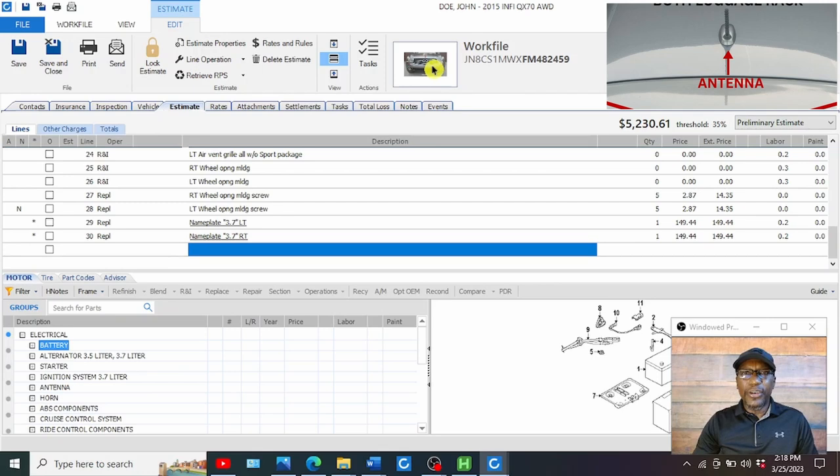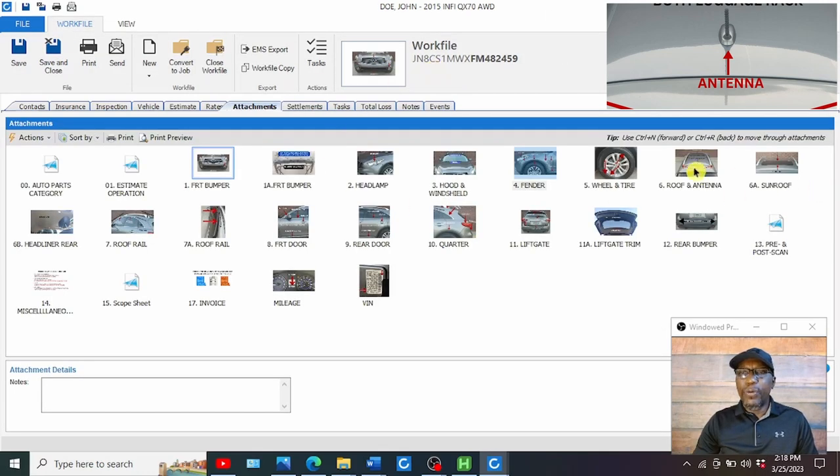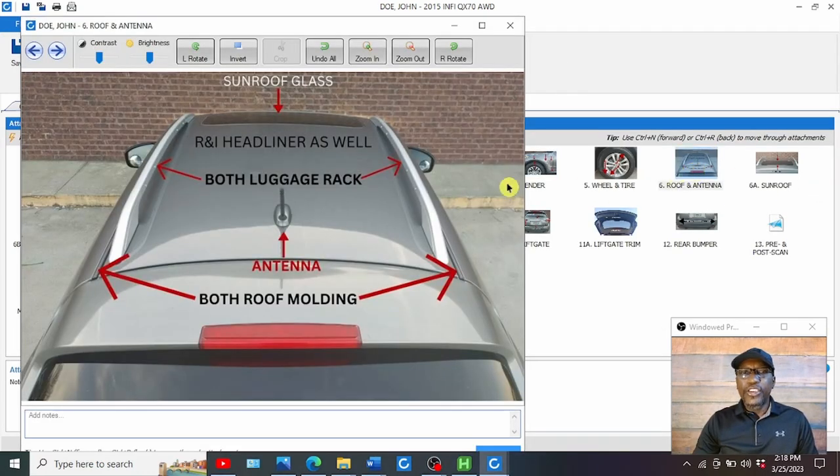Let's go look at a picture. Let's go to our roof. So you see on this roof, we're going to be doing some repair and refinish on this roof. And that antenna is sitting right there in the way. We need to R and I that antenna before we can do a proper refinish on the roof. So let's exit out of this.